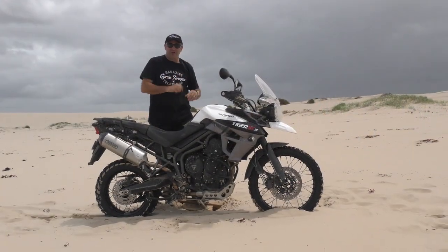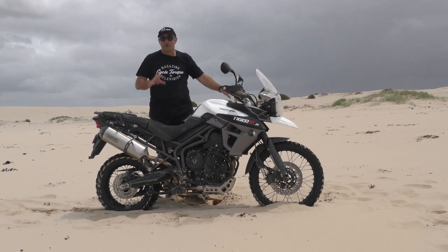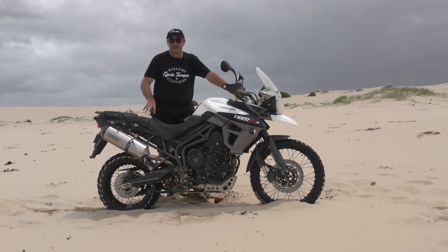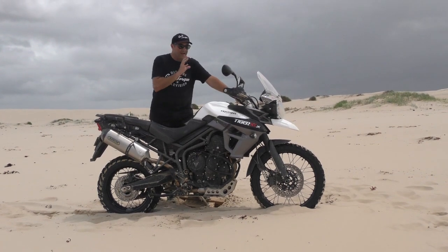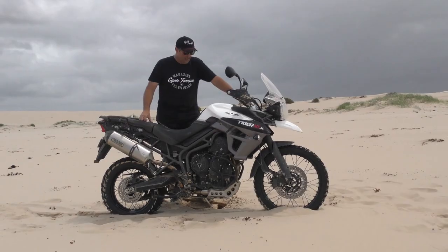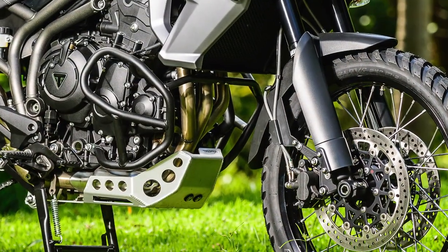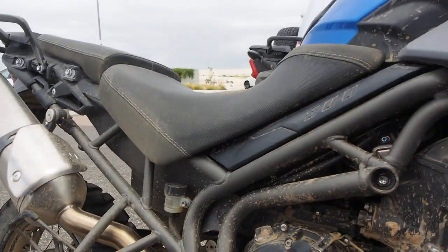You've got some XR variants, which are more road directed, and then you've got the two off-road bikes, the XC and then the XCX, this one. Now the XCX has a number of different accessories that come standard over the normal XC. Things like the engine crash bars there, the bash plate down below, and the important rider modes.